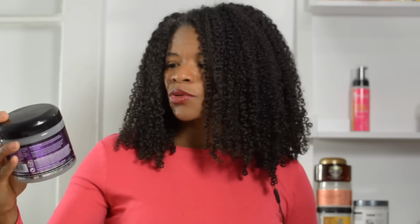So I did use the Main Choice daily hairdressing. Doesn't get much better than this as my moisturizer, along with the Crystal Orchard biotin infused styling gel. So I used these two together. I don't know how many months ago it was, but I used them together, and I wasn't really thrilled with the results, so I didn't post a review or anything like that.